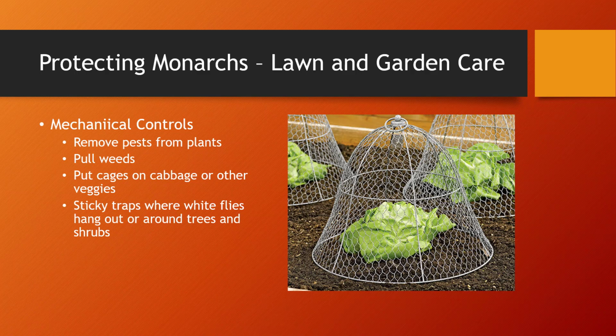And then there are things like cages that you can buy, and you can use those on your cabbage and your lettuce if you've got problems with moths or butterflies coming in and their caterpillars destroying your vegetable crops. These little domes work really well. And you can use sticky traps if you've got whiteflies hanging around. You can put them around the base of trees if you've got things like armyworms crawling up your trees, and that way you don't have to use a pesticide.